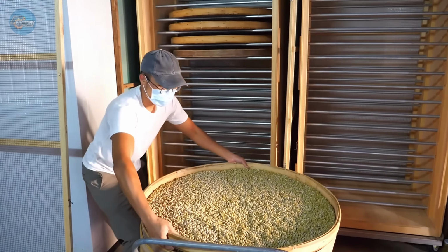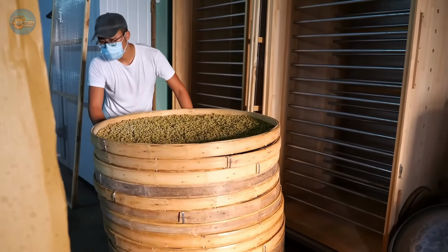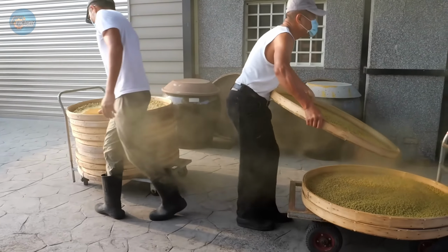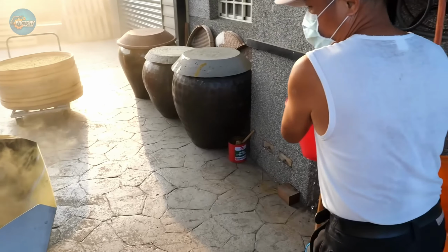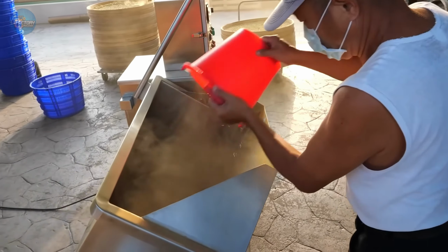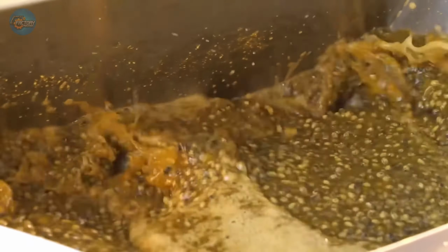Over 2 days, the mold blooms quietly across every grain. No bubbling, no fizz, just soft, invisible work, releasing enzymes that will break starches into sugars, proteins into rich amino acids. This is umami in the making.